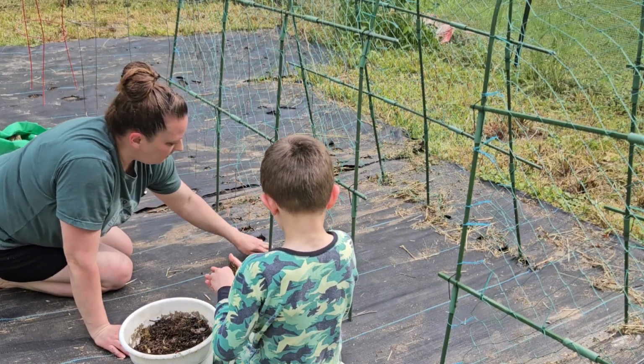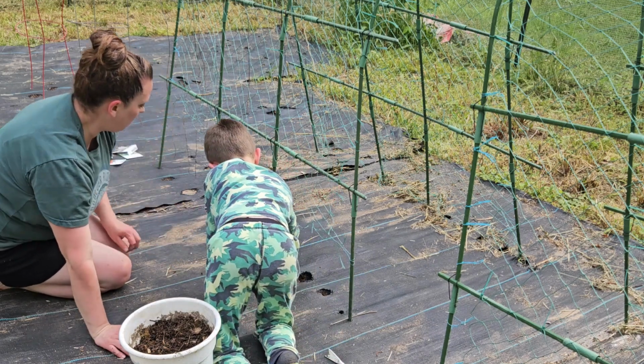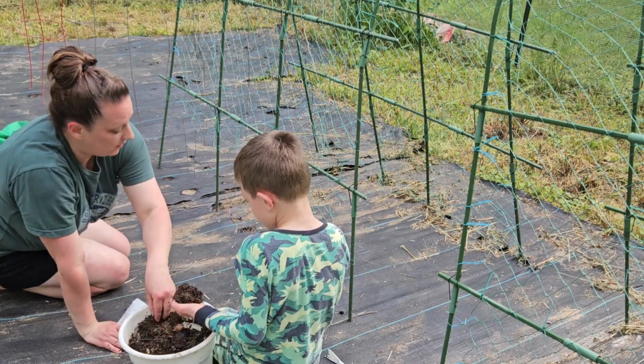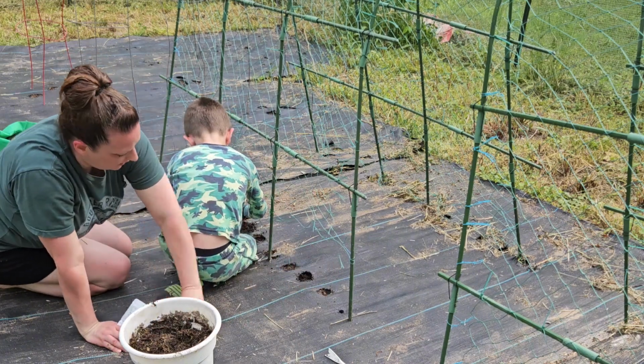You can put more in there than that, babe. Is that for me? Or you can go over there. Do you want to go past me? It's so nice to have our own compost now. Got that compost pile going and it's doing great.